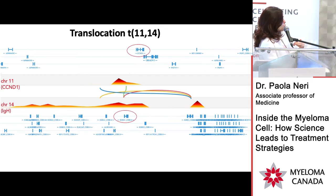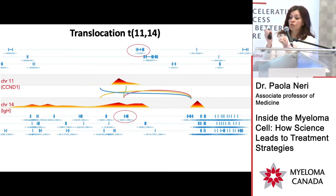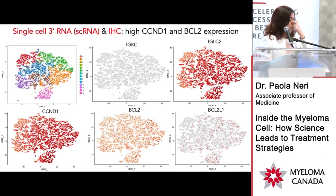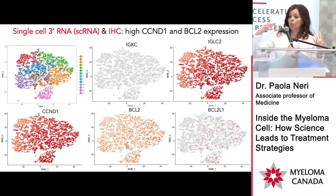On the other end, she also has expression of IgH, the immunoglobulin that gets produced at high levels when normal cells become malignant. And we actually confirmed this finding by looking at the single cell level as well. I know it looks like a nice cartoon, but what it is basically looking at is every single cancer cell in myeloma for this specific patient, and we noticed that she had IGL, so you can see the IGL C2 means she expressed a lot of immunoglobulin.